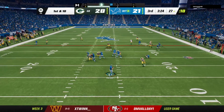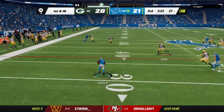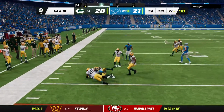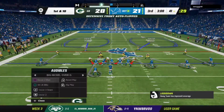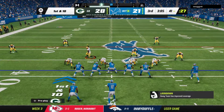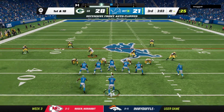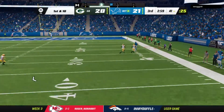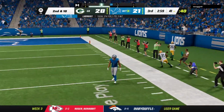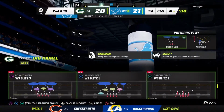On 1st and 10, Herbert. Throw out wide to Walker. And they get him down, but not before he takes it across the 40-yard line. Back-to-back good plays have him on the move on 1st down. Here's Herbert. Looking deep downfield. And he overshot him there. It's out of bounds, incomplete.